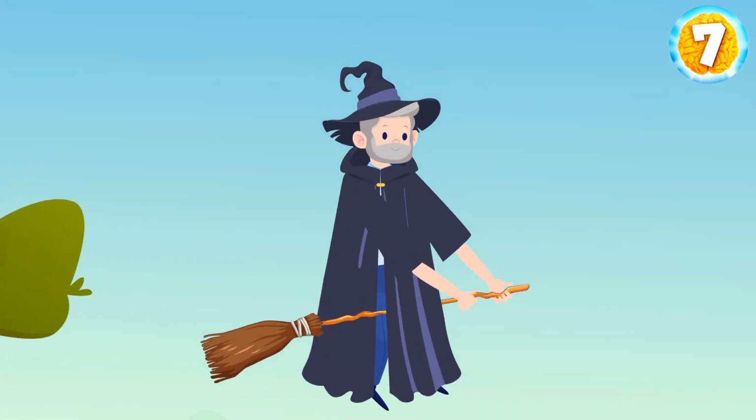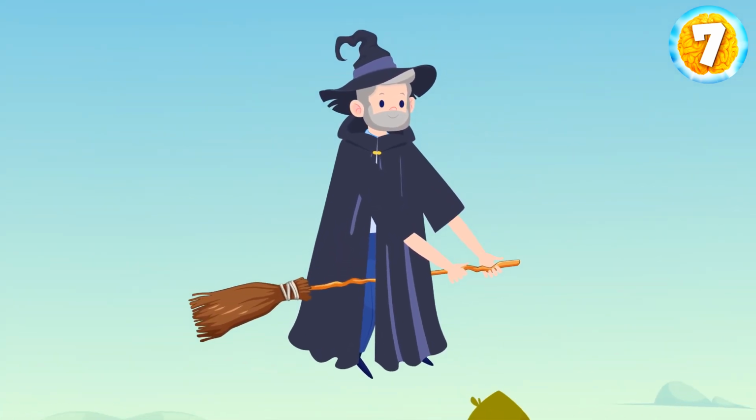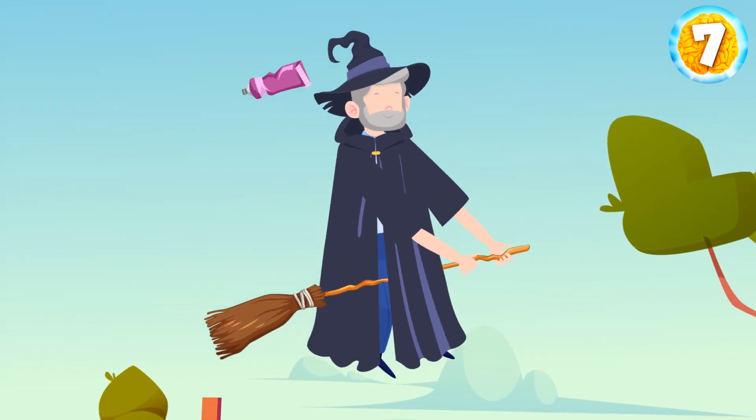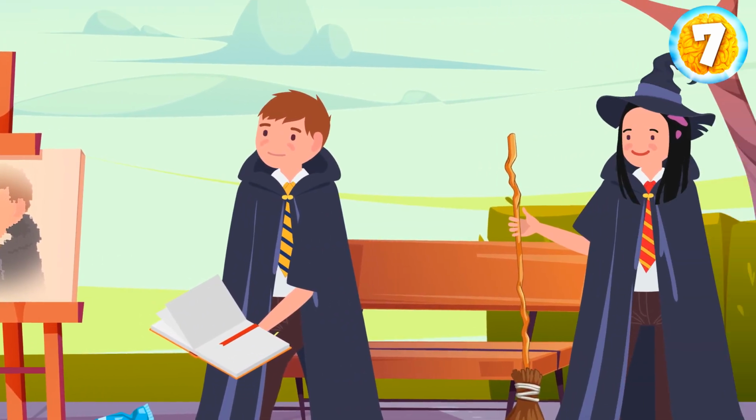Stuart is riding a broom in the garden during his lunch break. Suddenly, someone throws a purple paint tube on his head. Stuart loses balance and falls. He finds 3 suspects and interrogates them.